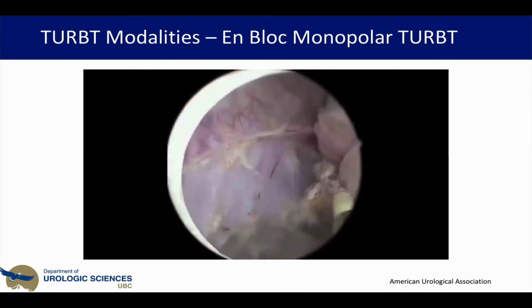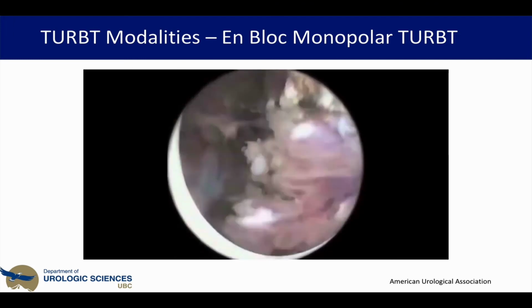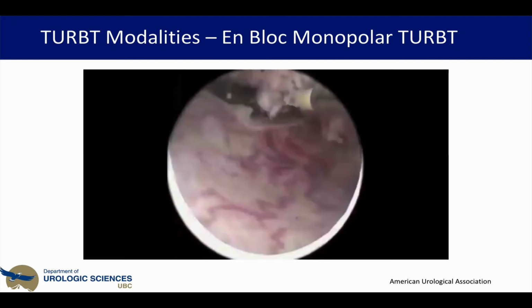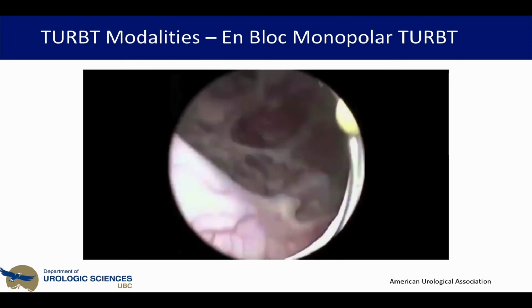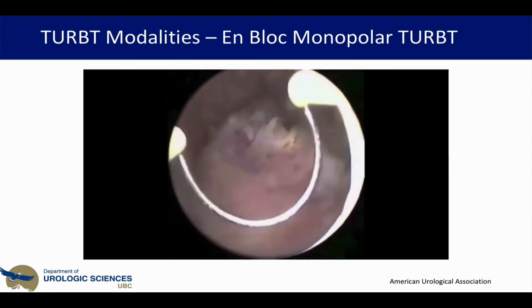Complication rates in en bloc TURBT, specifically bladder perforation and hematuria, are very low and demonstrated to be less than conventional TURBT in multiple studies. Obturator reflex is generally absent for en bloc resections, and as such, overall perforation rates are very low.